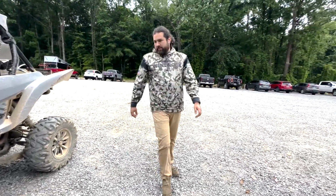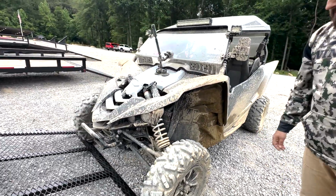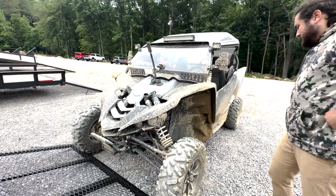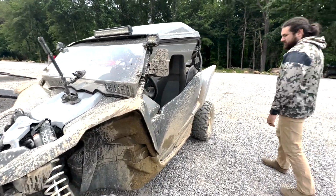Yeah, I thought we snapped the tie rod because it was pulling so hard on the way back. On the way back, I was like, what? Is that a helicopter? It was a freaking flat tire. But yeah, that was pretty fun. It was difficult, but super fun. Yamaha made it. We made it.